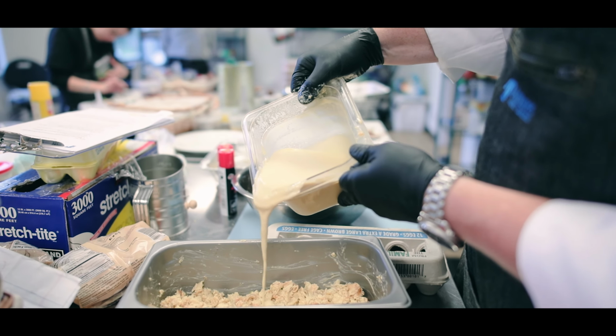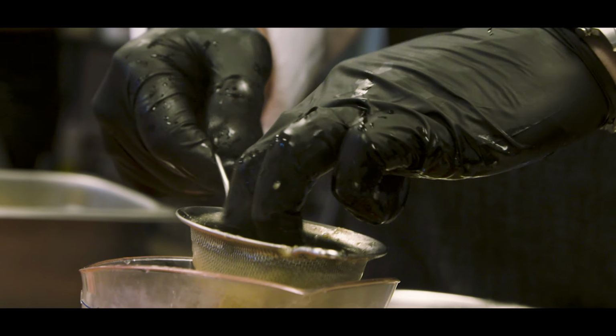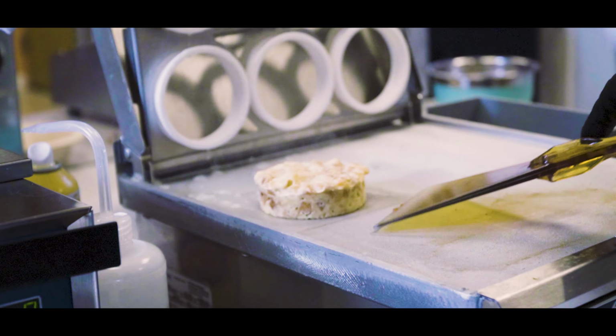What I did today is a tropical croissant bread pudding. Got a banana sauce on top with toasted coconut. I'm doing that in the egg station. The reason why I did that is to show the versatility of the egg station.